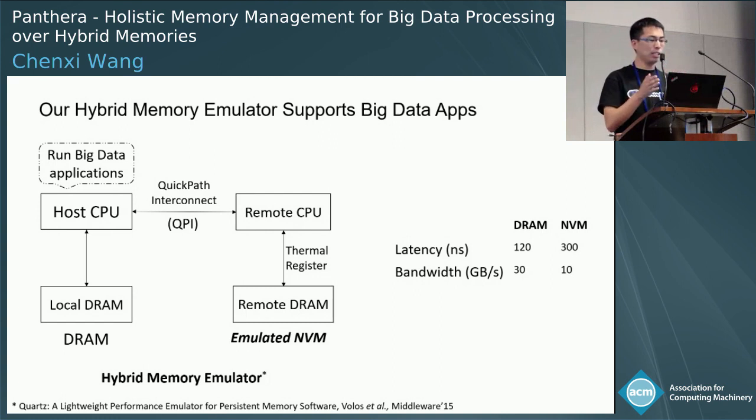We fixed the application to run on one CPU. And when it accesses the memory of another CPU, the Intel QPI, the QuickPath Interconnect, makes the memory access latency much longer. Inspired by prior work, we use the thermal register to limit the bandwidth of the remote memory. Finally, compared to DRAM, the emulated NVM has 2.5 times longer latency and only 1/3 of the DRAM bandwidth. The emulated parameters of the NVM are consistent with the NVM specs.